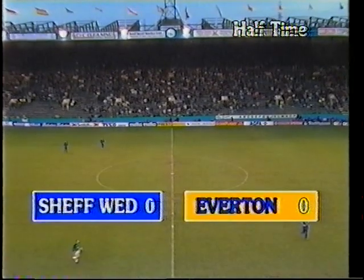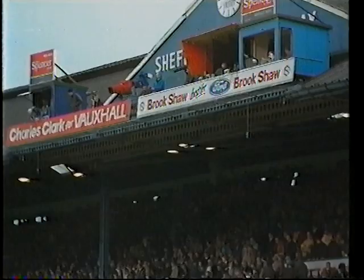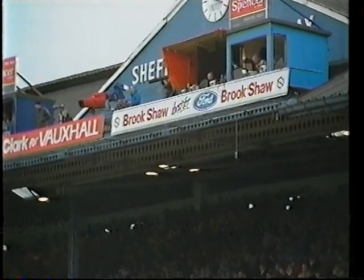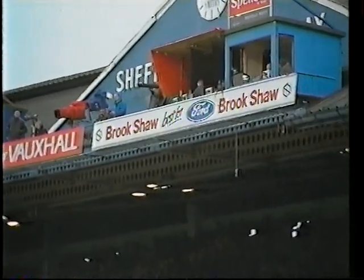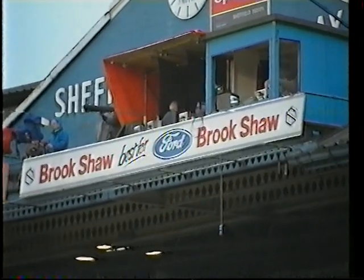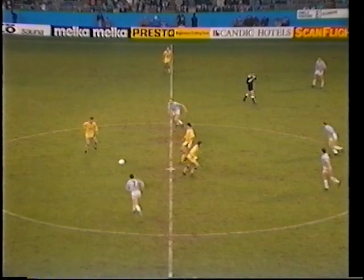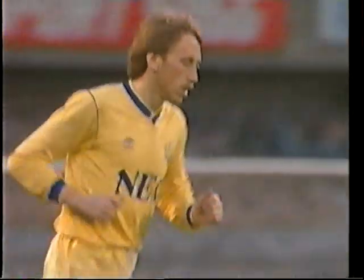Half-time score, Sheffield Wednesday 0, Everton 0. And just to underline the importance of this match, no fewer than 6 different countries are taking live coverage from Hillsborough, and there's some of my overseas colleagues sheltered against this Yorkshire weather. So Everton begin this second half, the rain pouring heavily again, and as expected, Kevin Ratcliffe, the Everton skipper, hasn't come out for the second half.